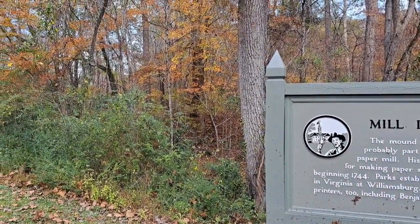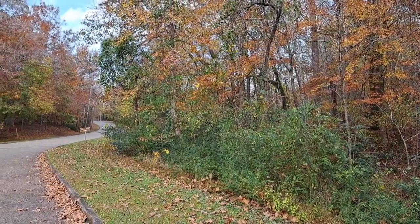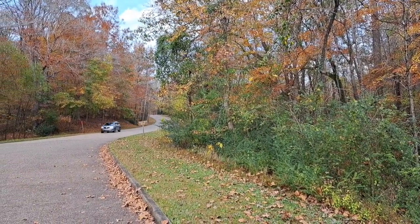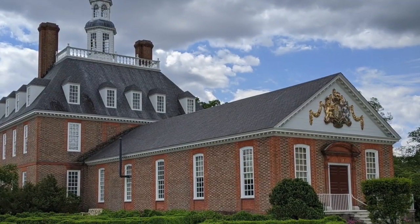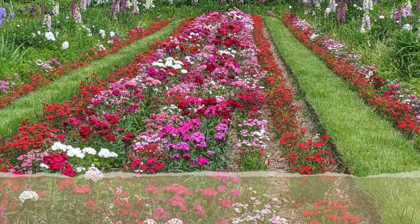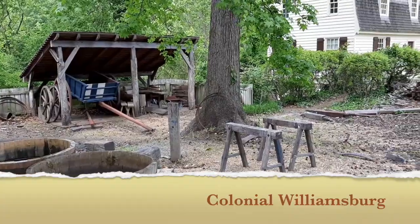The next stop is Williamsburg, home to Colonial Williamsburg, a mecca for U.S. history buffs. This is the largest living history museum in the world. You can walk around the grounds for free, but a ticket will get you into historic building tours and allow you to learn from historic interpreters. There are also some museums along the way to enjoy.